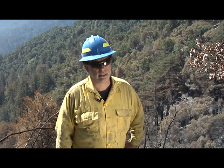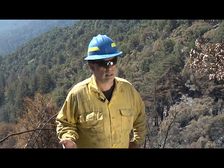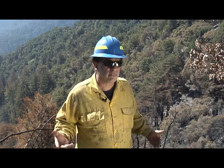I'm part of the BEAR team, which stands for Burned Area Emergency Response. After the fire passes through, we go out and assess the watersheds and see how they were affected by the fire. We look at how badly the soil burned, and we look at some of the hydrologic features. There's a lot of other things we look at. We're looking at geology, and then we have other specialists who look at archaeology and roads and recreation.